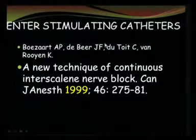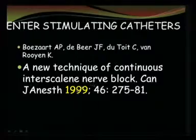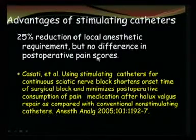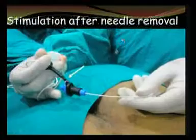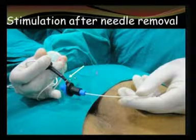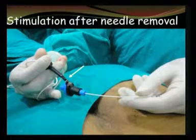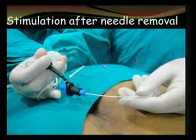So to bridge all these lacunae, stimulating catheters were devised. The advantages of the stimulating catheter were reduction of local anesthetic, improved motor nerve block, and then AORA came up with this, or now Payung also has this facility, and all the stimulating catheters will have this facility. You can stimulate the catheter long after it has been placed.